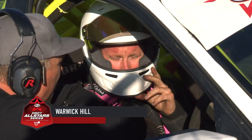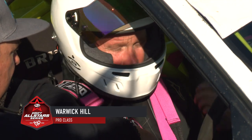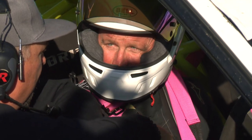Just the same lead line I've been running all day. Tiny bit of, you know, just slow it down a little bit for that corner. And yeah, I just felt a massive whack in the back. So hopefully it's not too much damage. Hopefully Roger's car's okay as well.